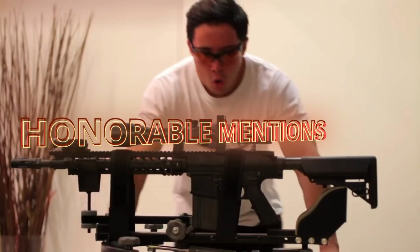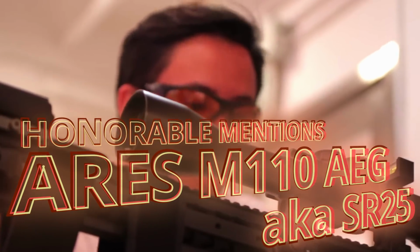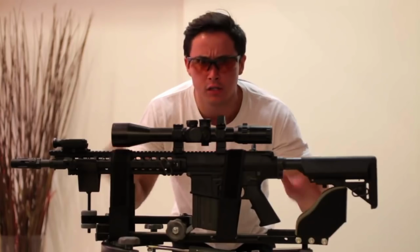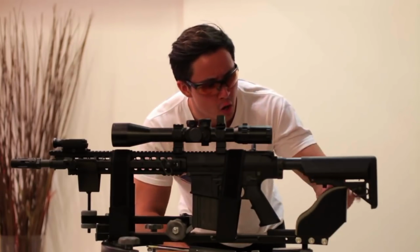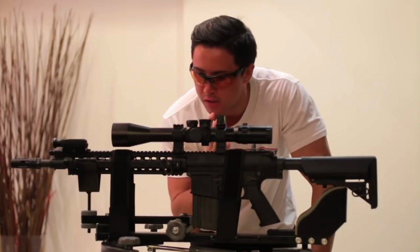First honorable mention on our list is the Ares M110 AEG, aka the SR25. For Marsoc impressionists out there, this is probably gonna be the most accurate replica of the M110 so far. Some other companies gave it a shot several years ago, but again, this one takes the cake in terms of detail and realism. Just take a look at this gun.